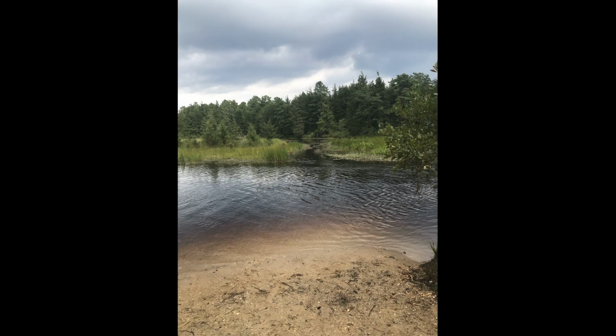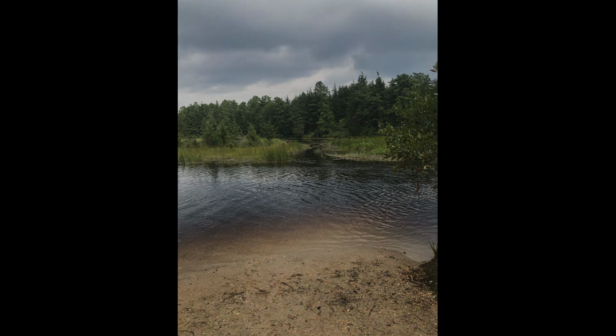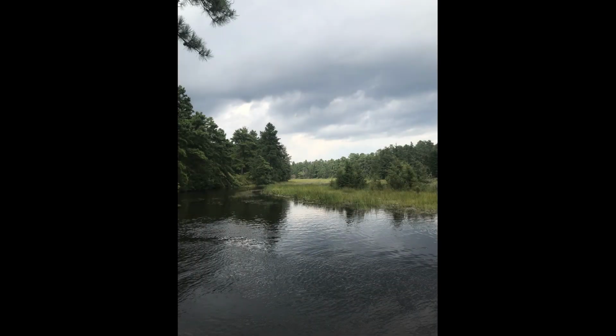So I dried off, we packed up, got ready to go. Not without taking a couple pictures of the beautiful landscape here first. It's just gorgeous. And with the clouds, made it look so moody. Love it.